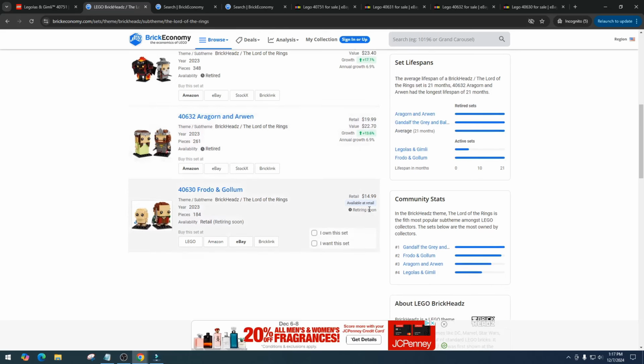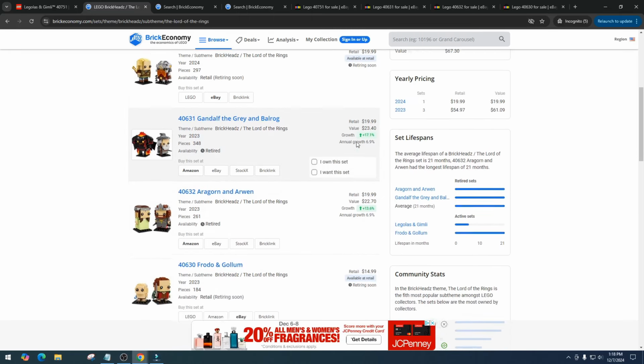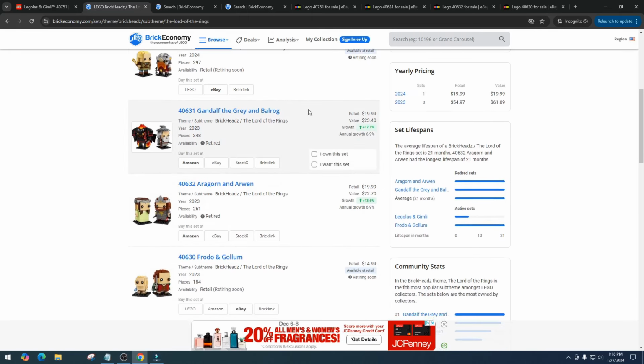Then we got Frodo and Gollum. This is still out for retail at $15. I'm hoping we see a sale on this. I have been trying to pick up a few of these every time I can, but this is generally the weakest. All the investors love Gandalf the Grey and the Balrog, but it looks like Aragorn and Arwen is going to be the winner in this, just for the fact that this sold out very, very fast.